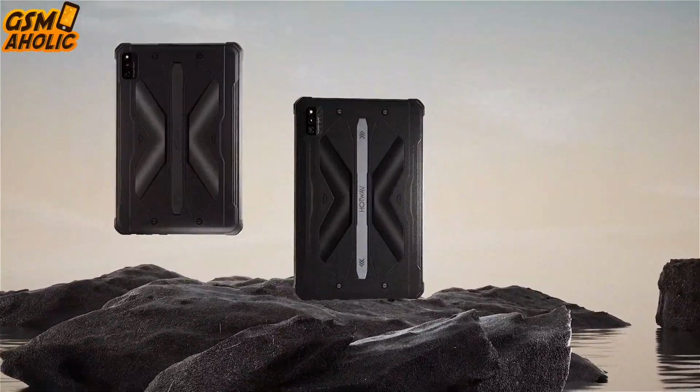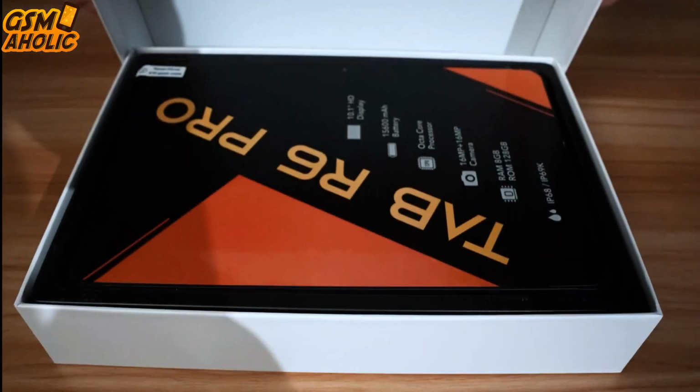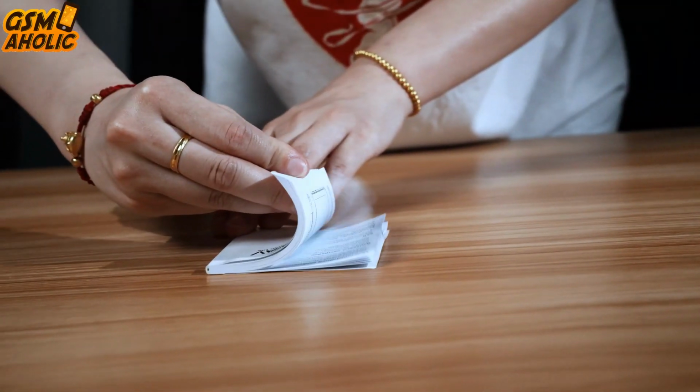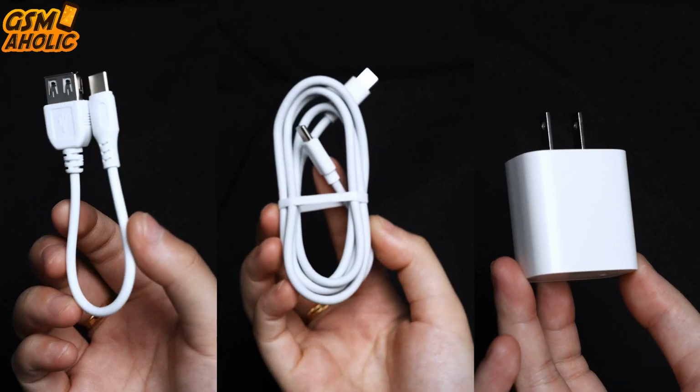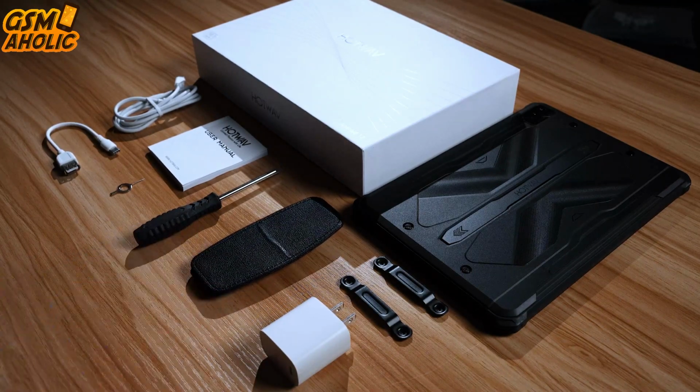The Hotwav R6 Pro tablet is a powerful device that can handle a variety of tasks. It is perfect for those who want the best of both worlds: a beautiful design exterior for the office and a rugged build perfect for the outdoors. It is also designed to resist shocks, drops and water.